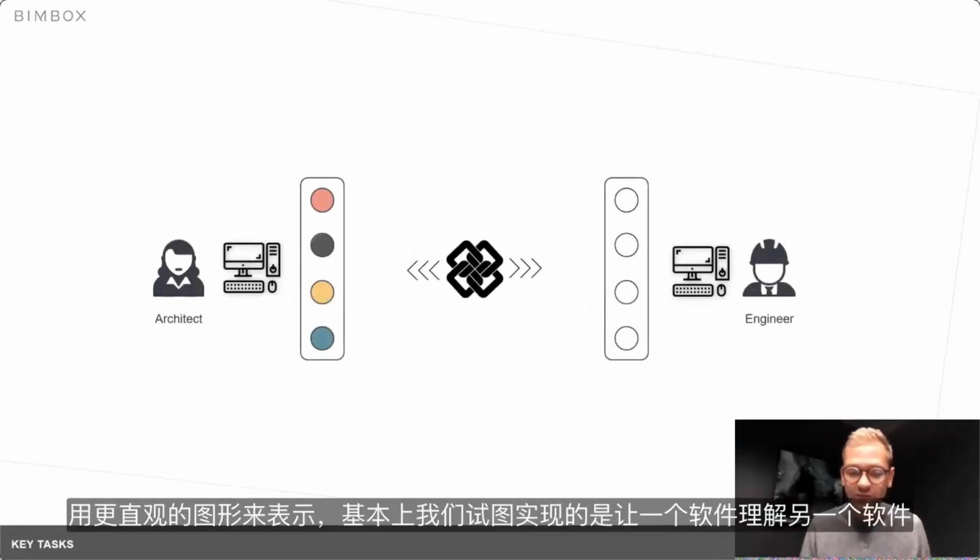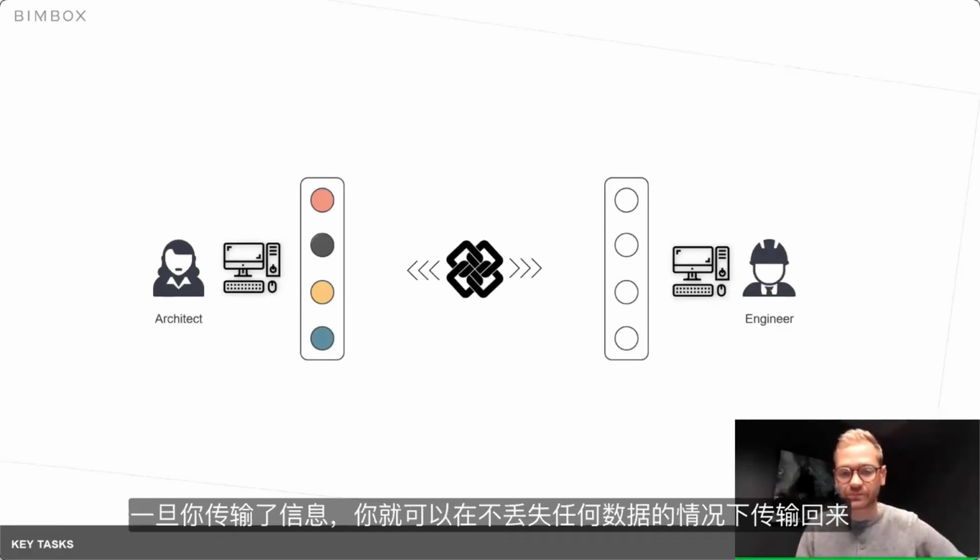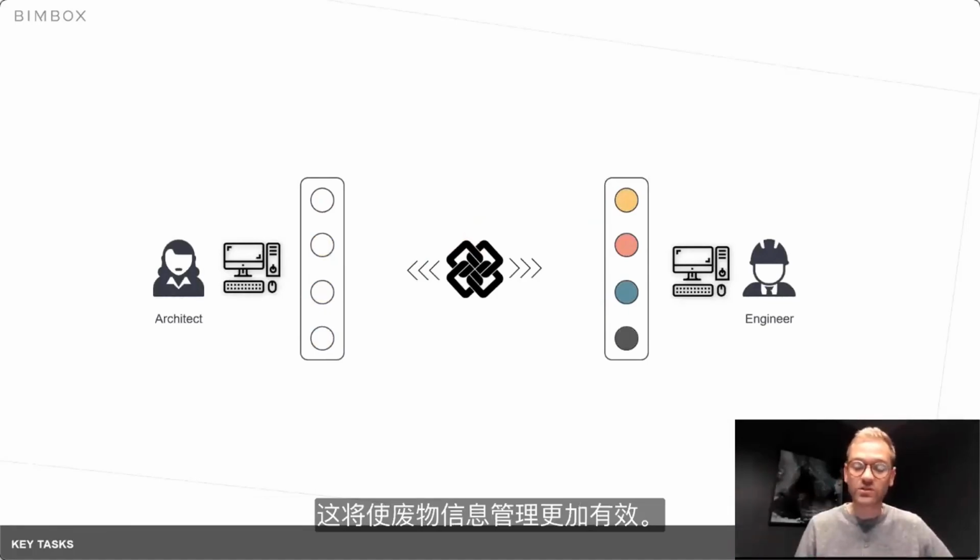In a more graphical representation, what we're trying to achieve is for one software to understand the other. Once you transfer the information, you can actually transfer it back without any data loss, and that would enable information management in the waste industry to be a little bit more efficient.